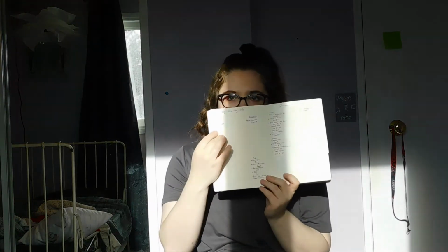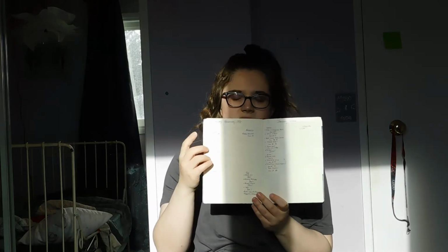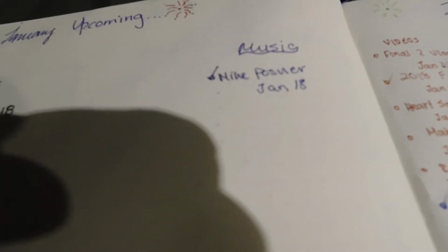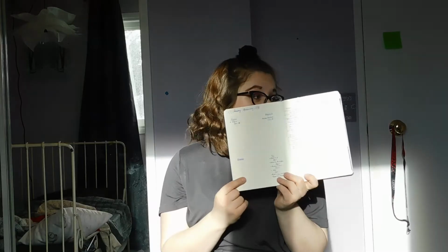So for this month, for the movies category, we have Glass, which is an M. Night Shyamalan movie that came out on Friday, which I have not seen. In music, Mike Posner's new album dropped on January 18th as well, and I have listened to some of that, so I checkmarked that. For books, there was nothing new dropping that I knew about that I wanted to read, so I didn't fill that one out. And then for TV, I wrote down what was coming to Netflix.